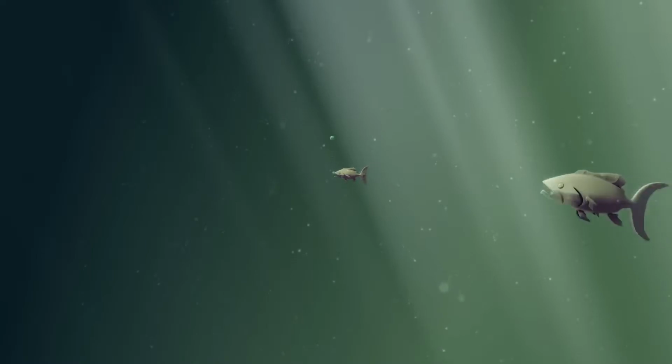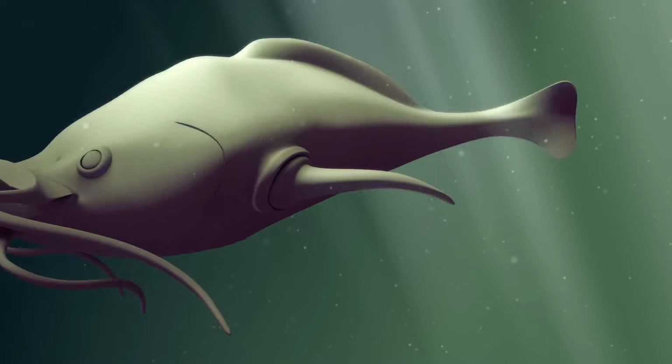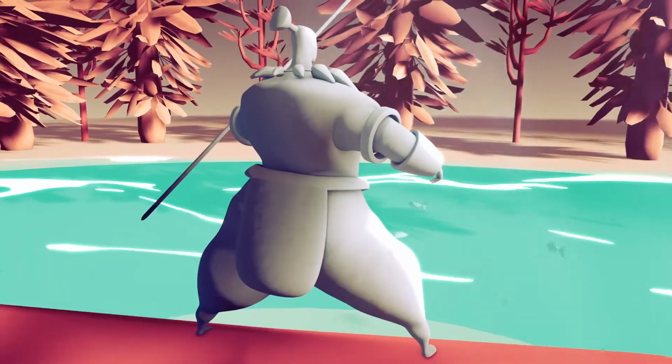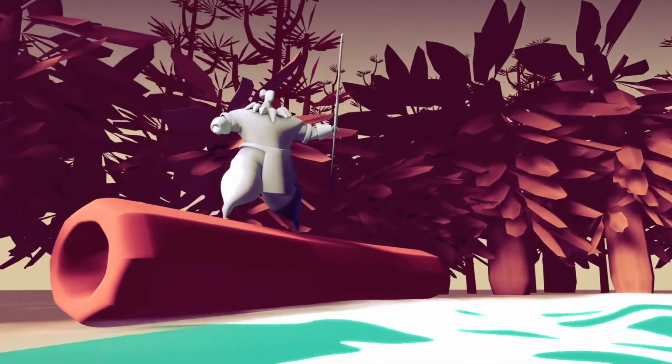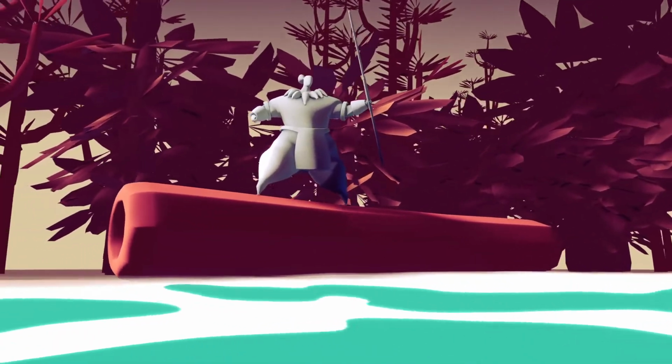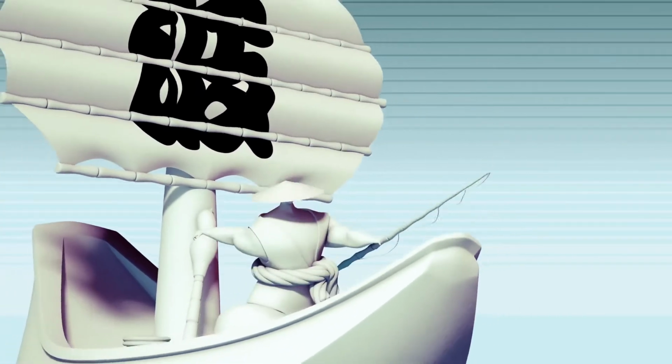How big was that fish you caught? This big? Without photographic evidence, there's nothing that proves you caught a whopper. And that's been true since the dawn of fishing. In fact, hundreds of years ago, long before photography could capture the moment, Japanese fishermen invented their own way to record trophy catches. They called it Gyotaku.